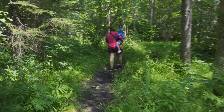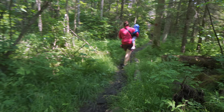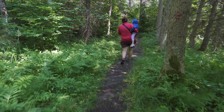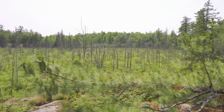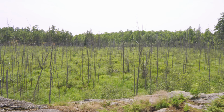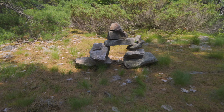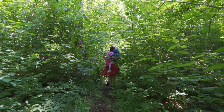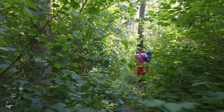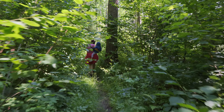When you're on this trail, there is a lot of mud, even though it's been so dry lately. Fire ban is still on. The trail is just mud and overgrown. As you can see, this trail is really overgrown. Feels like bushwhacking.